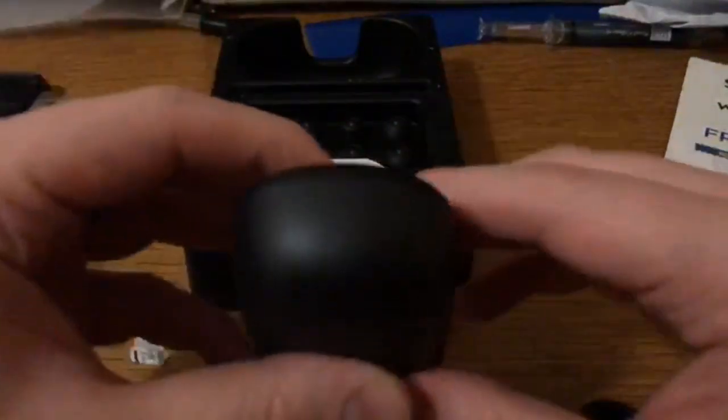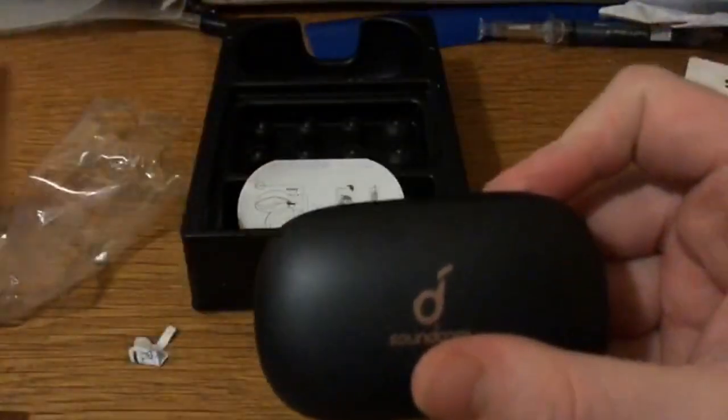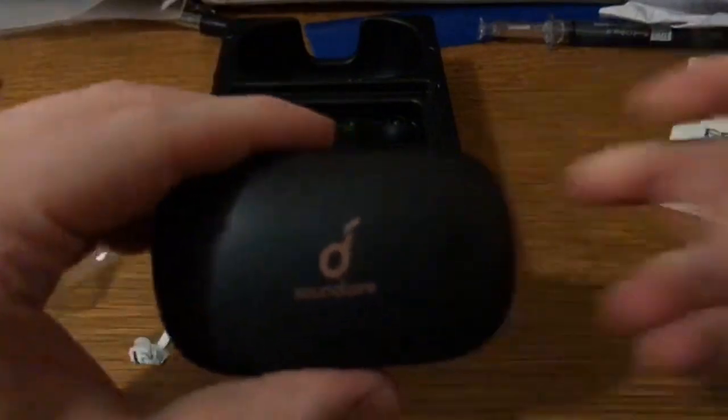About this is a Pixel 3 XL. About that big, about half the phone when stood up, I would say. Yeah. But let me get these charged and I will be back soon. One minute.